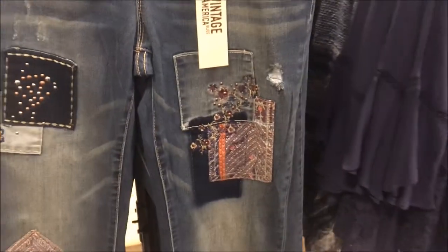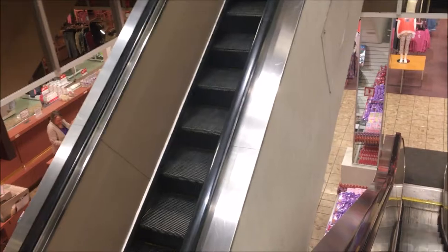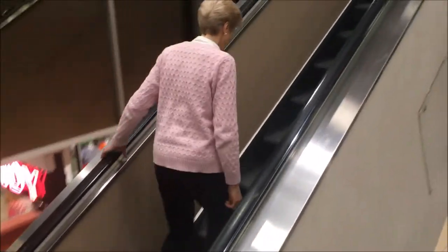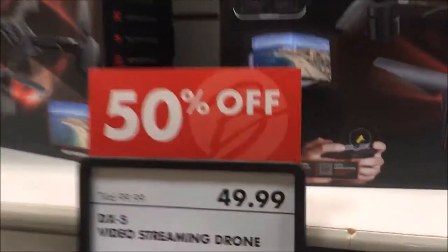Come on. We are going down the moving stairs. Those are the moving stairs that go up. Somebody's walking up the moving stairs. Relax, it'll take you up, I promise. And we are still going down. We are going down, down, down. Check out drones. We've made it down. And again, we are in Boscov's.